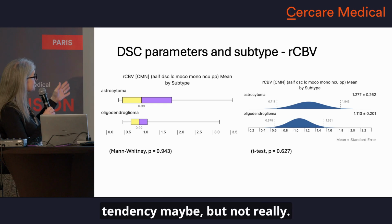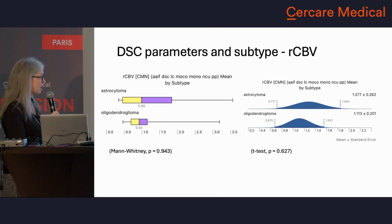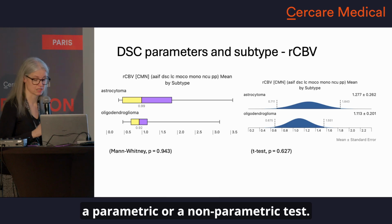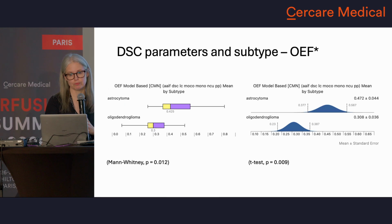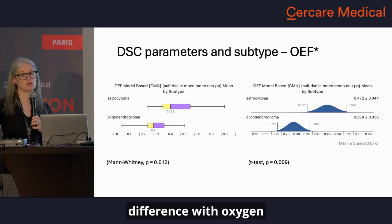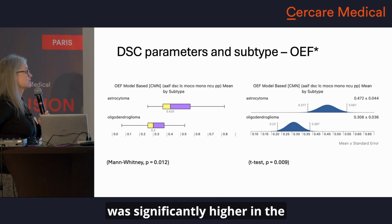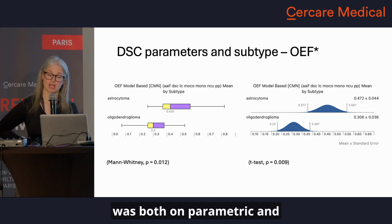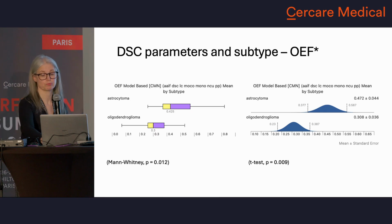There's a little bit of a tendency, maybe, but not really. It failed to reach significance on either a parametric or a non-parametric test. We did both just to be sure. We did, however, find a significant difference with oxygen extraction fraction, and that was significantly higher in the astrocytoma group, and that was both on parametric and non-parametric analysis.